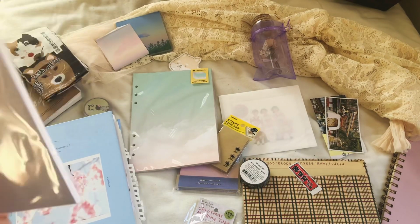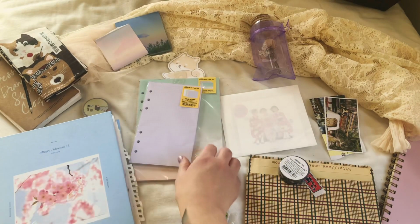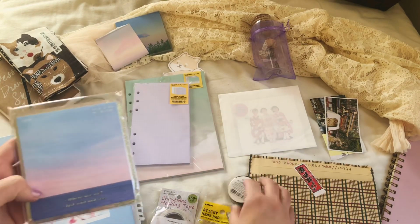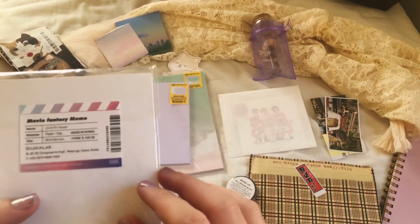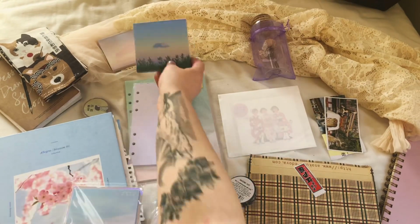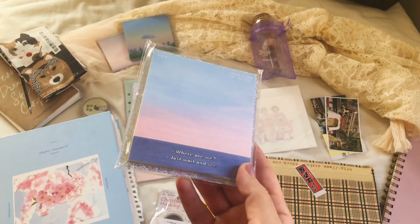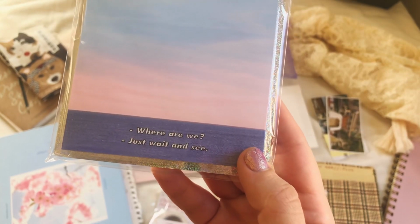And moving on from that, I have, I guess they're sticky notes. I actually don't know if they're sticky yet. But this one has another kind of cloud theme on it, the ocean, and then also some movie motifs, like it says play and then has the date of the recording, and then the little quote at the bottom, which is kind of cheesy, but I thought it was just good enough to put in my journal. But whatever, it looks good, so I don't really care. It says, "Where are we? Just wait and see," which is cheesy.